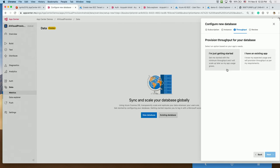And if I'm just creating a very basic application, I'll just go with the getting started option, and we'll configure the minimum throughput that Cosmos DB requires for getting started. And we'll be showing you your estimated billing, how much you have to pay on an hourly basis for your database setup. And again, configuring throughput is totally customizable. So you can always go back and modify the throughput if your application is getting more traction. If you want to scale it up, the throughput can be modified according to your needs and demands.